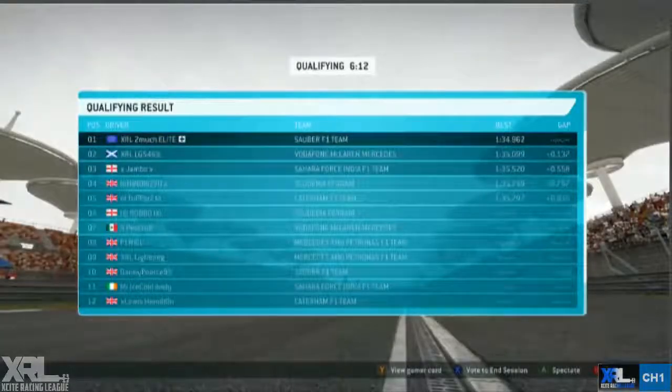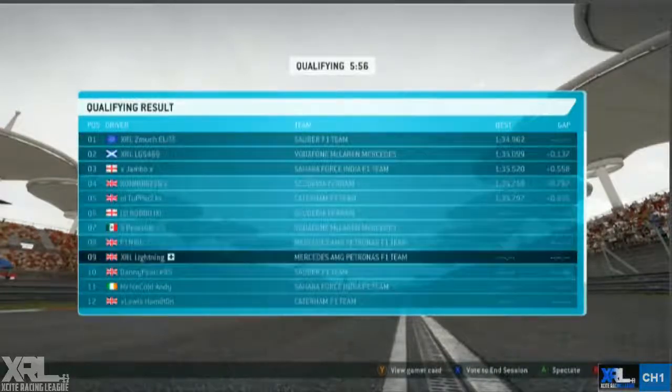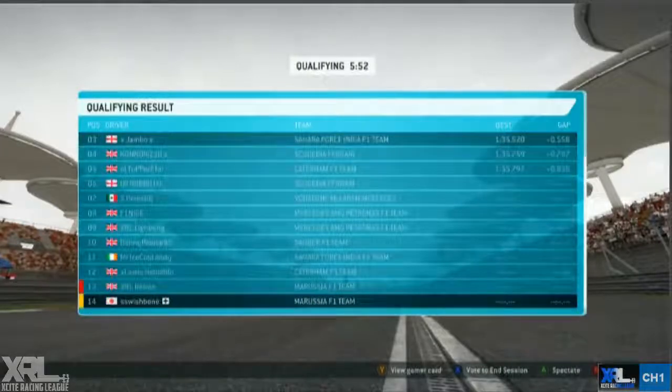Right, I'm going to quickly look at the times. Only 5 drivers have set a time. XRL Too Much Elite in pole position with a 1:34.9, a tenth ahead of LGS, also on the option tyres. Jambo, 5 tenths off the pace, with Connor and Tuppers rounding out the 5 who have qualified. Robbo, Perez, Nige, Lightning, Danny Pierce, Andy, Lewis Hamilton, all electing not to qualify. Well, not qualify, but not get a lap in.